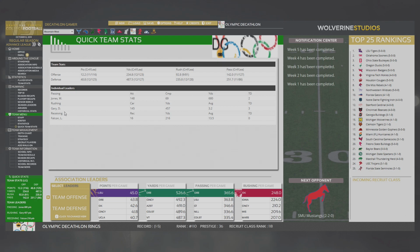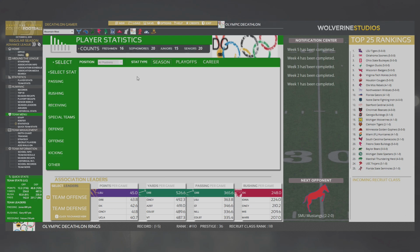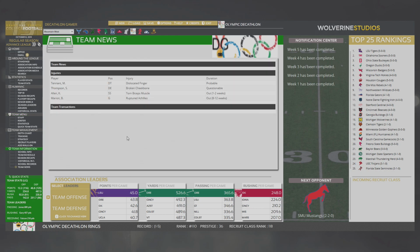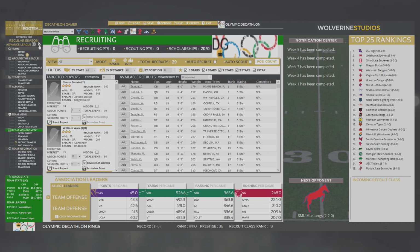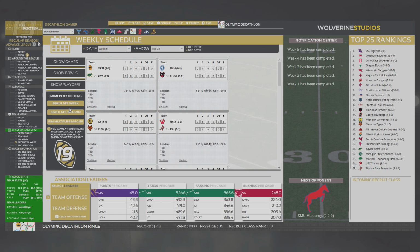Quick team stats? No. Statistics in general? No. How about team news? Yeah. Okay. He must have been out for the game, but is ready for the next game. Otherwise, I don't know why the AI would have screwed me like that. Come on. Get with it. We're still not done for the week here. Let's get back out there and finish this week off.